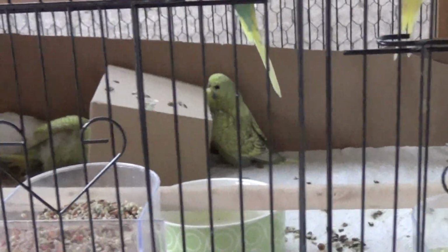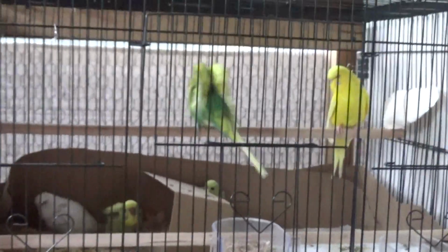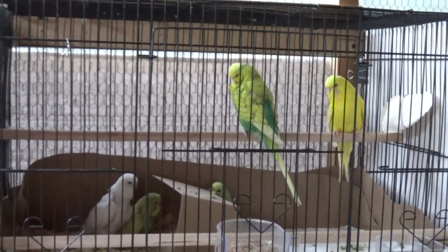Been here for a few days. This is the youngest baby over here, I think. Looking a little paranoid because I'm here. So Lacey has shown zero interest in those babies. She stays up on the perch where they can't reach her, and she's letting Haverty run the show.